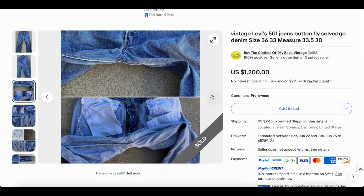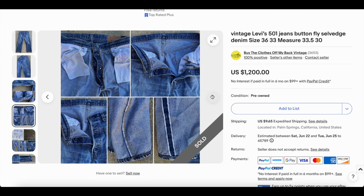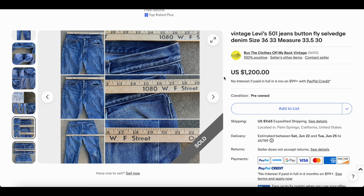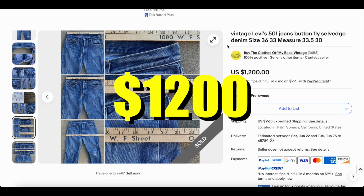I'm going to be honest and say that I'm actually kind of surprised. This is a pretty good price for a pair of jeans that even has an interior patch, but it's not that old. The measurements obviously help it a lot because it's hard to come by these types of measurements. You definitely want them in better sizes, but this pair sold for $1,200.